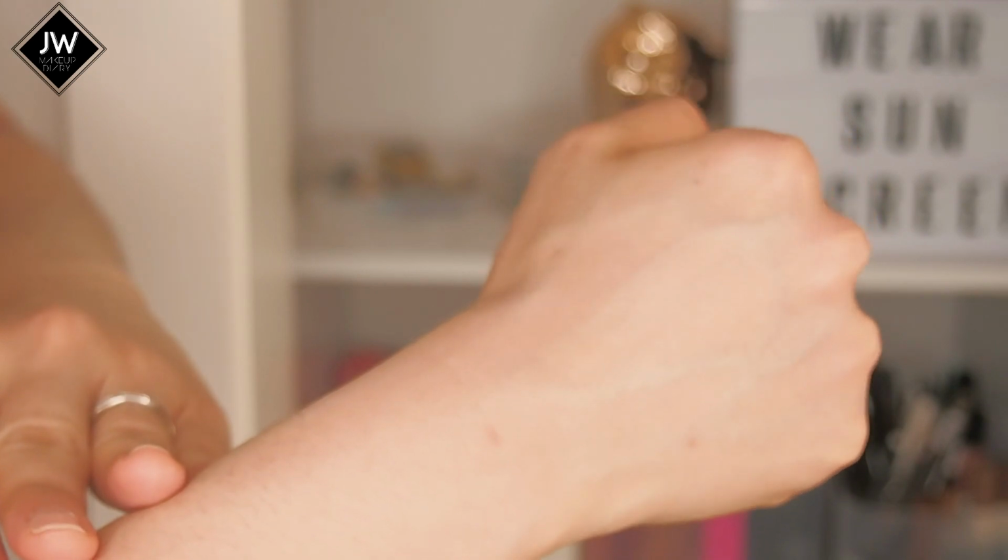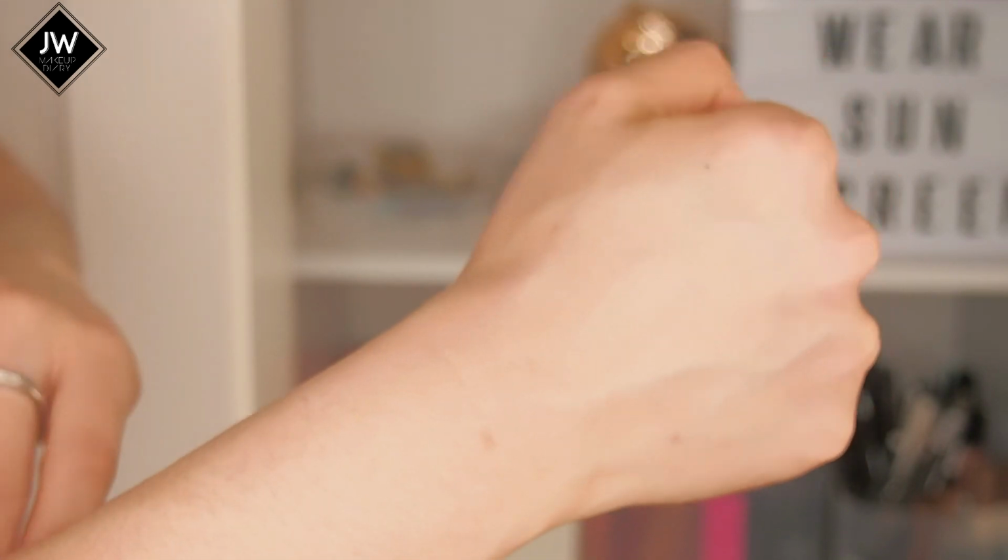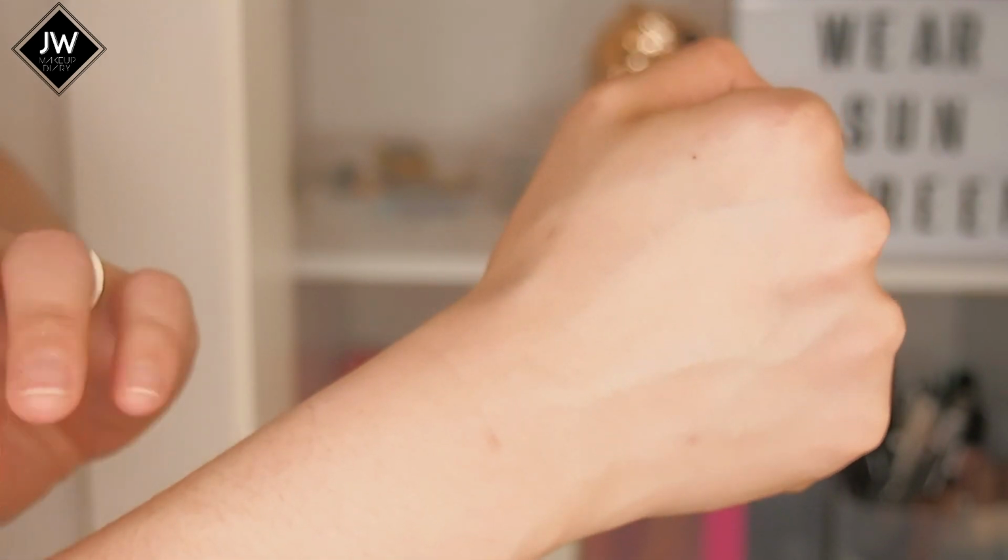So basically, some people have reported that this actually leaves their skin with some white film or a white cast. However, in my case, I did see it a tiny bit, but not to the point that it's too obvious. For those who are very fair, I think that with this one, you won't really see that white cast at all.